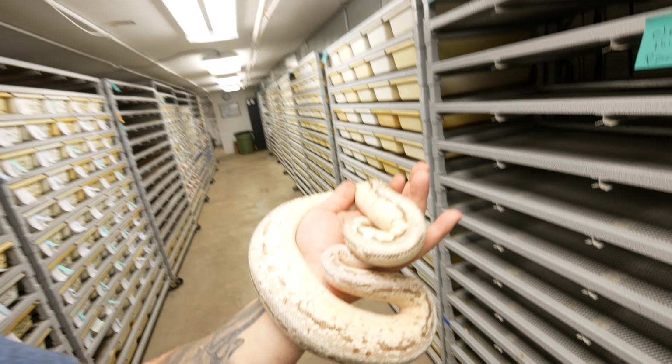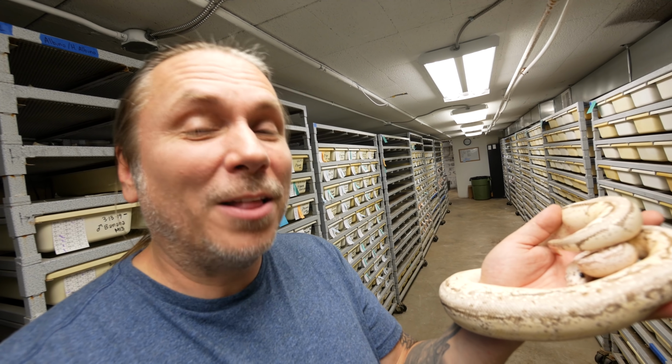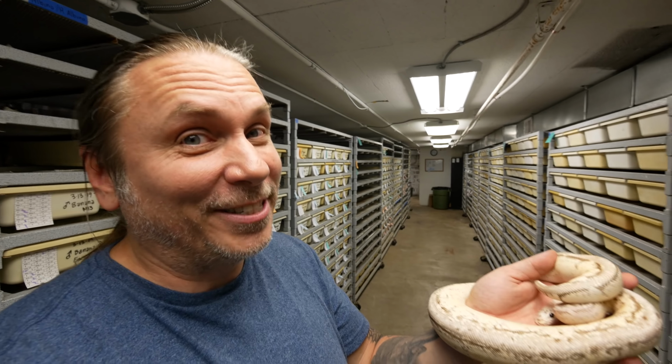This one here is actually a pastel super striped spider ball python. The super stripe is actually an allelic animal, which is a yellow belly and a specter ball python. And of course, then it has the spider and it has the pastel gene on it. And all together, it makes one stunning snake.